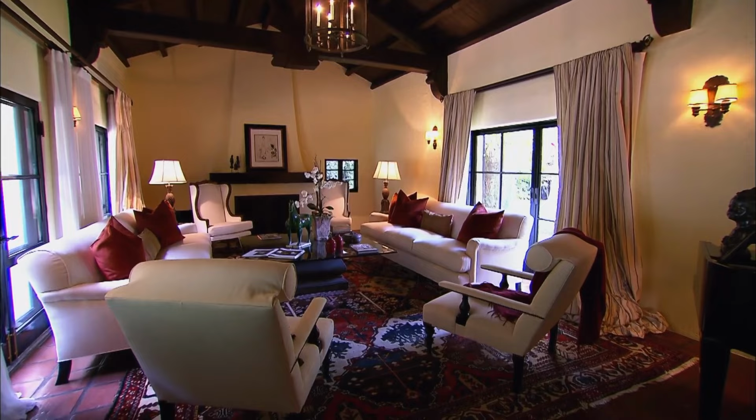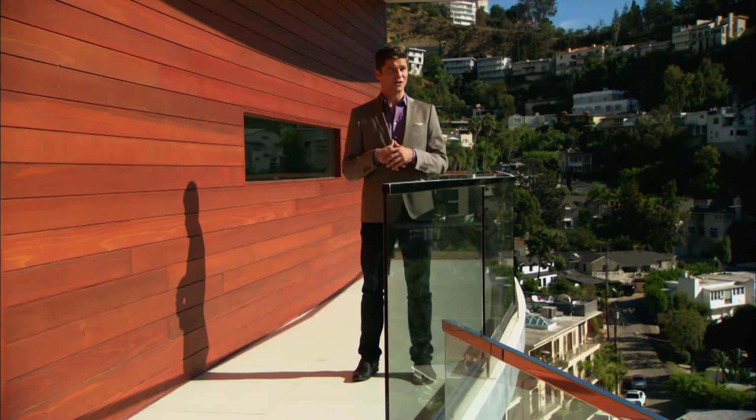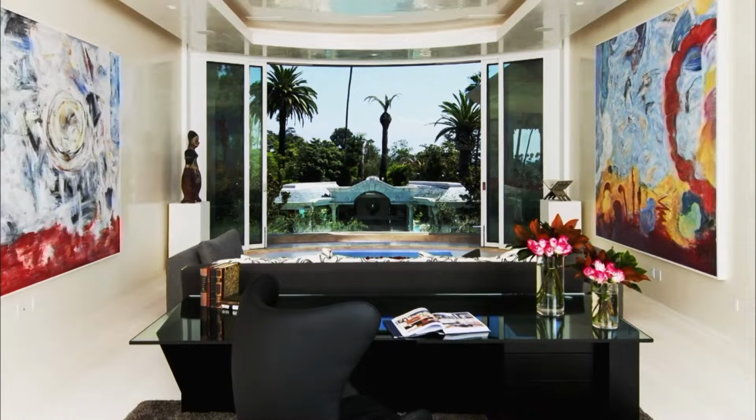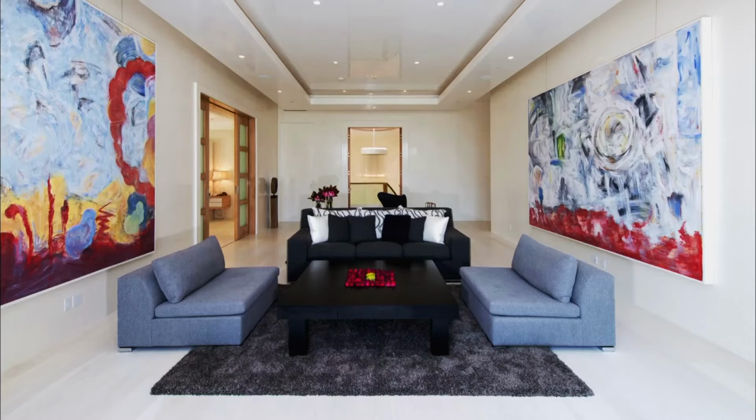Now let's head back to Beverly Hills and the breathtaking $58 million Le Palais. The incredible main floor is the perfect setting for a classic Hollywood party. But the real action happens behind closed doors. The opulent second floor is where you'll find all the bedrooms. This is the sitting area for the master bedroom, for family to come up and talk and hang out and so on.